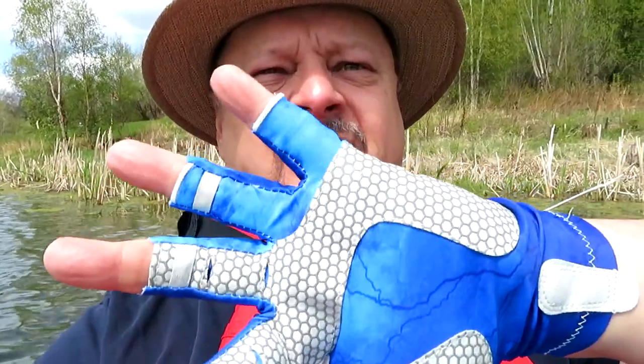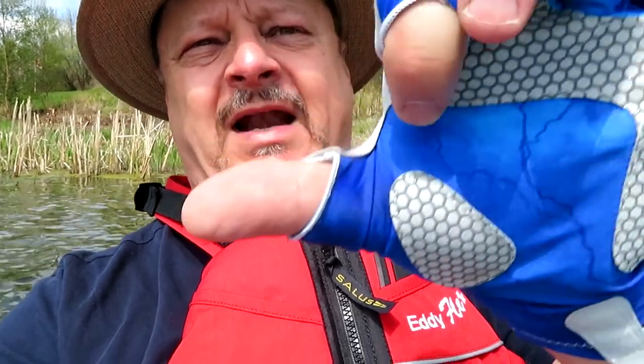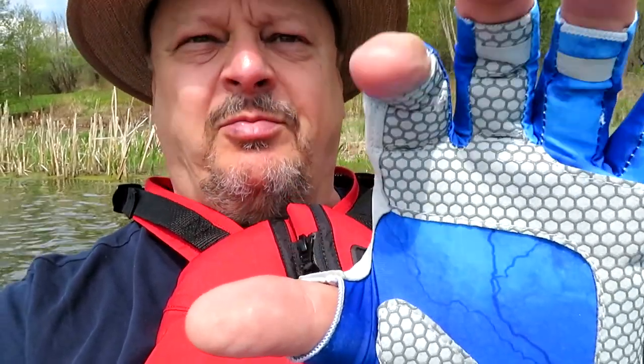I'm using gloves because I found that with paddling, you're supposed to keep a loose grip on the paddle apparently, but I'm kind of a water chicken, so I grab onto the paddle like it was going to save my life. But the gloves protect the inside of your thumb especially, and the palms of your hands.